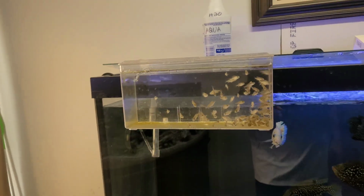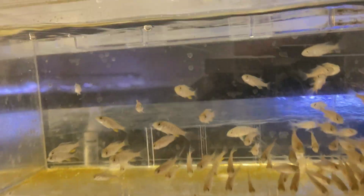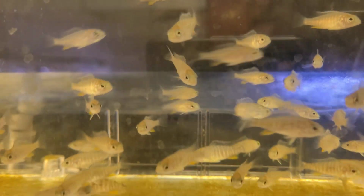I know the last few videos I've been kind of all over the place, but anyways, today we got to upgrade some of these fry that I have grown out. It's these guys right here. These are Lapidochromis blue otters. At least I think they might be a hybrid, because I noticed that their anal fins have some yellow on them, as you can kind of see on the camera.